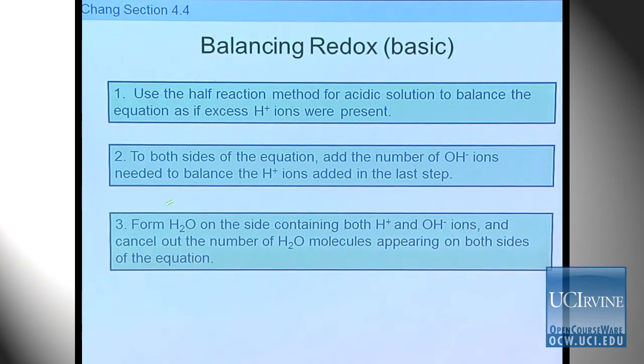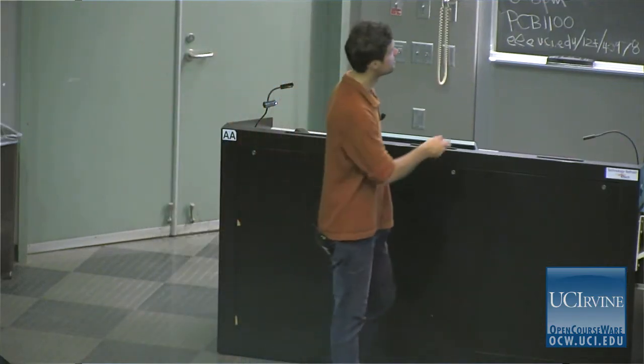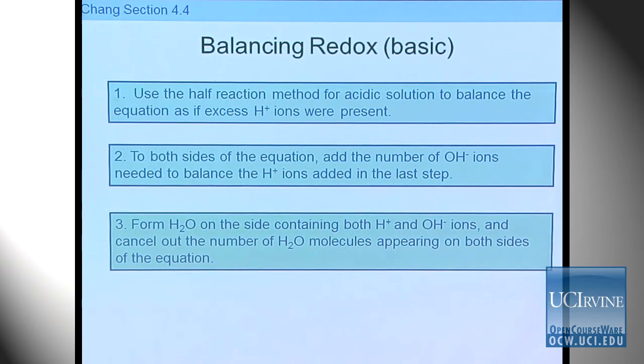What I do is, I generate H2O on one of the sides because I combine OH- with H+, so I cancel out the H+, generate water. So I get water molecules. If there are water molecules on the other side already, I cancel them relative to one another. And then what I end up with is the final result.